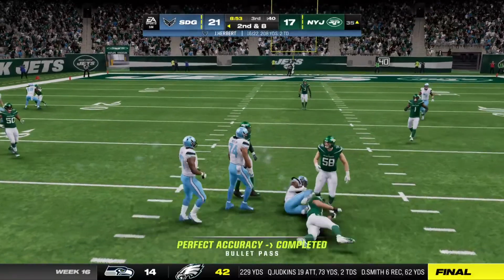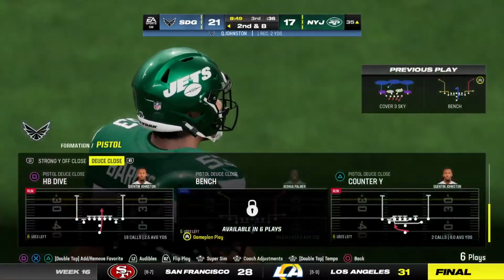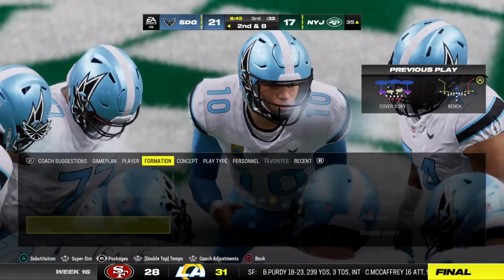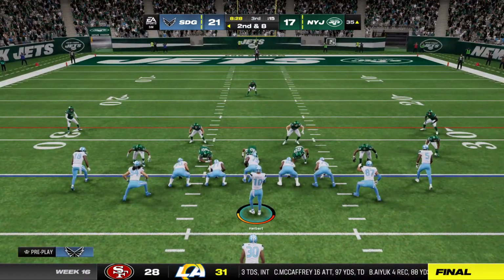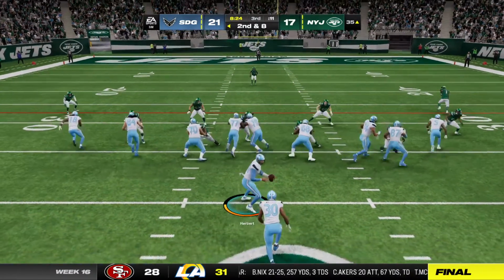Herbert's throw pulled in there by Johnston. A minimal gain there on the 8th play of the drive. All defenses worry that whenever anyone catches the ball and has a head of steam coming out of the backfield, it can turn into a big play with missed tackles or he runs through people. But they were right there waiting, and they stopped him for a minimal gain.